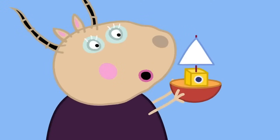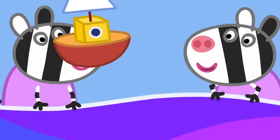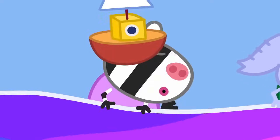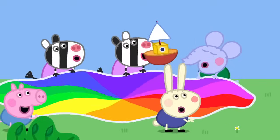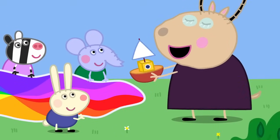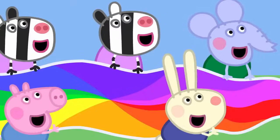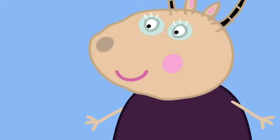I will put this little toy boat on our sea. The boat bobs up, the boat bobs down. A bobby bobby bobbing, bobbing the ground. The boat bobs up and down. And the little boat sails away. Say bye-bye to the boat. Bye-bye. Okay, now it is the turn of the big children.